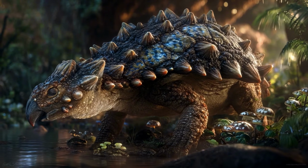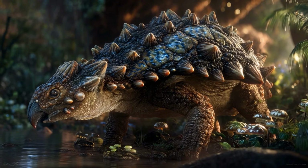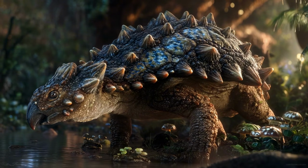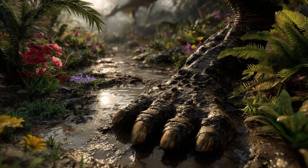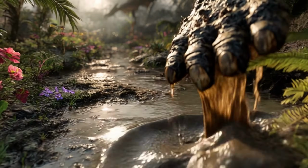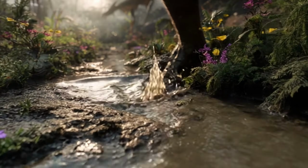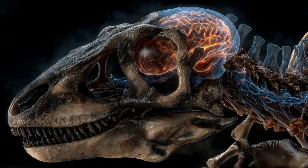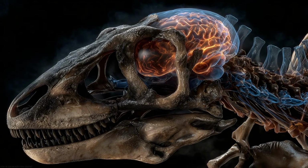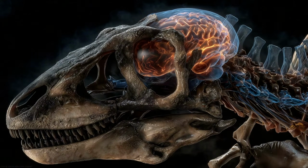Its most striking feature was its armor, a mosaic of bony plates or osteoderms, embedded in its leathery skin, covering its back, sides, and even parts of its head. These plates, some as large as dinner plates, were interspersed with smaller nodules and spikes, offering protection from predators. Its skull was broad and flat, reinforced with bony ridges, and equipped with a beak-like mouth for cropping plants, backed by leaf-shaped teeth for grinding.